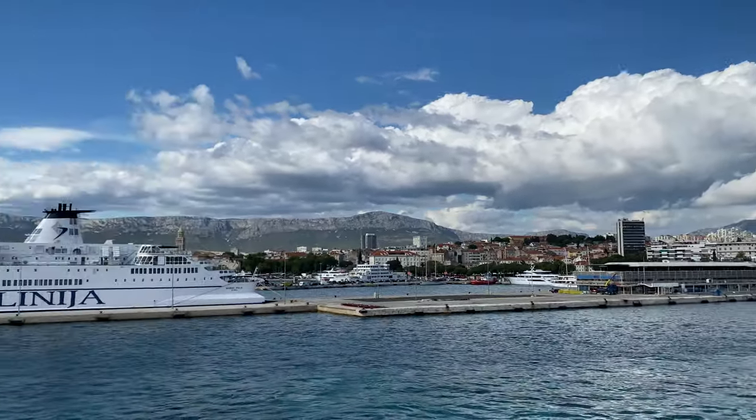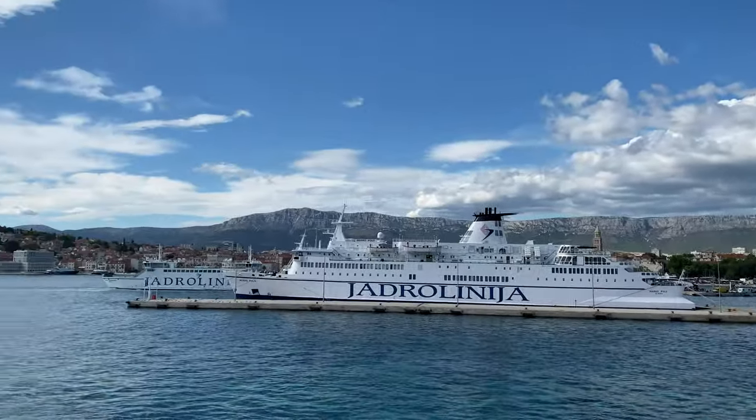I'm on a boat right now, headed to an island off the coast of Split. Try and take a guess where I'm going. So I'm going to an island called Brač and a little section there called Supetar.